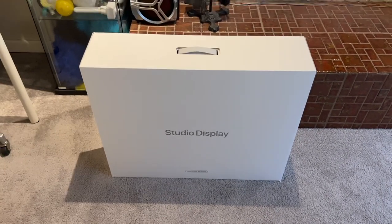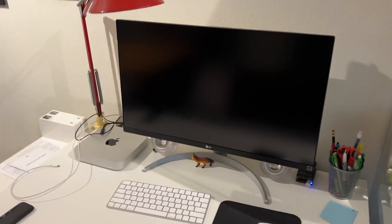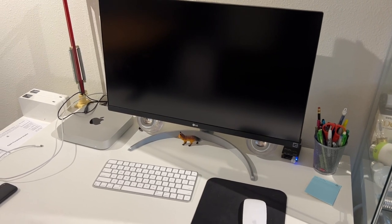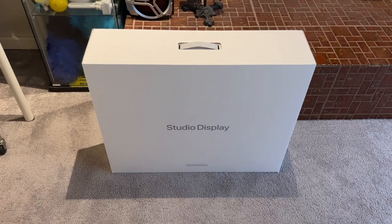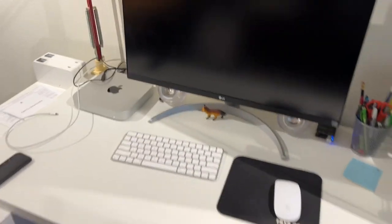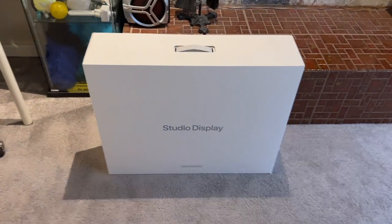Now, why in the world did I pick this thing up? Well, this monitor works perfectly fine. There's no issues with it at all. But I've really wanted to have a matching Apple display and pick one up to go along with my desktop Mac. So here it is.